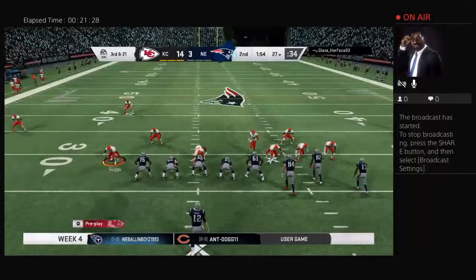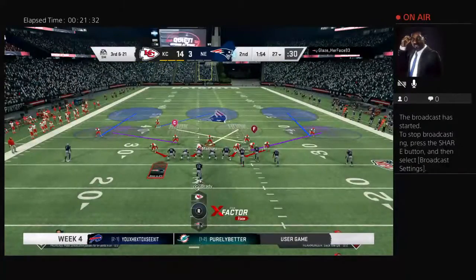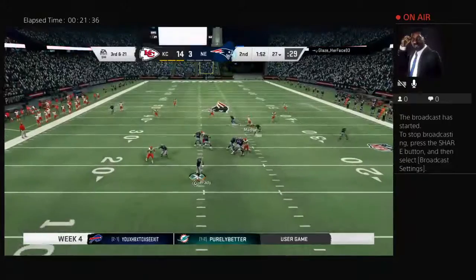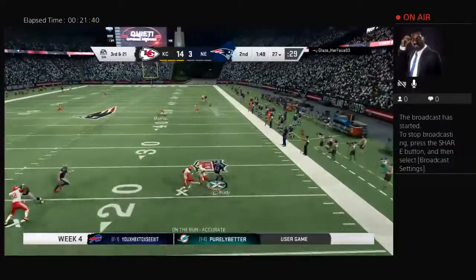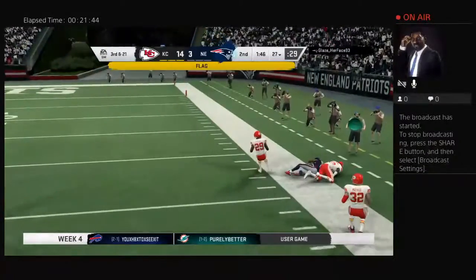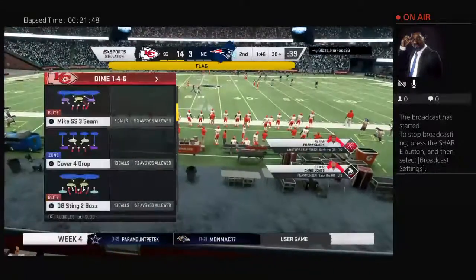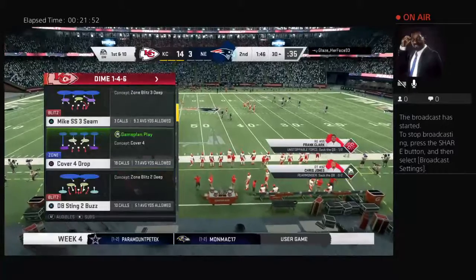So following the holding call, what can they do here on 3rd and long? From the gun, Brady. Escaping the pressure right. On the run, he'll let it go deep, right sideline. And that's going to wind up incomplete. However, we do have a flag down. Let's check in with our referee.